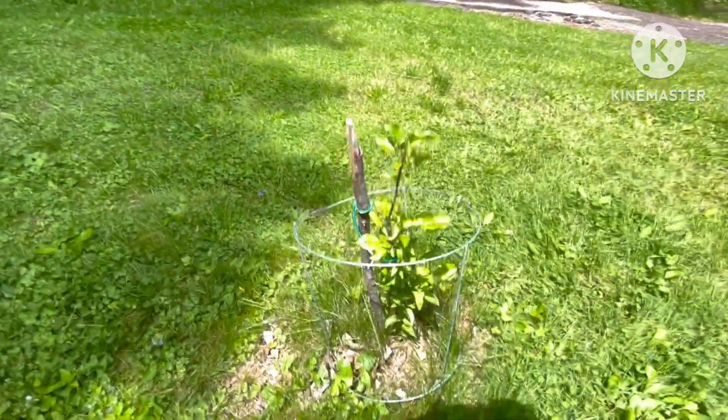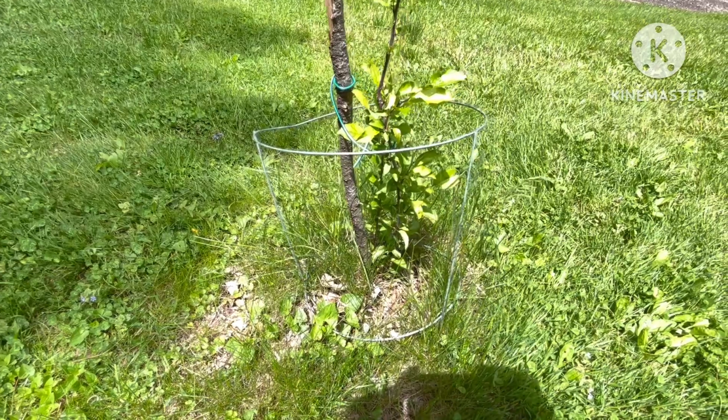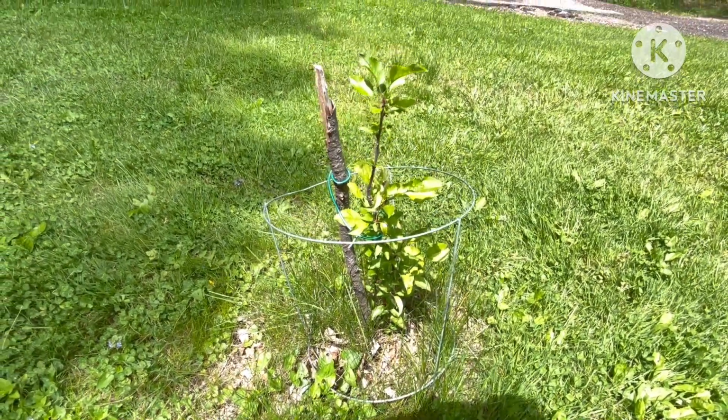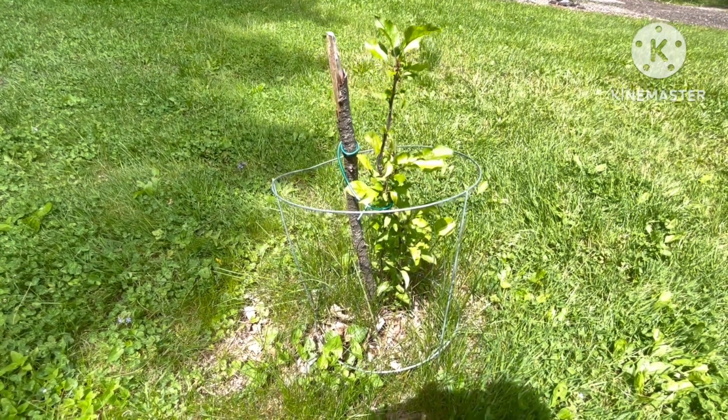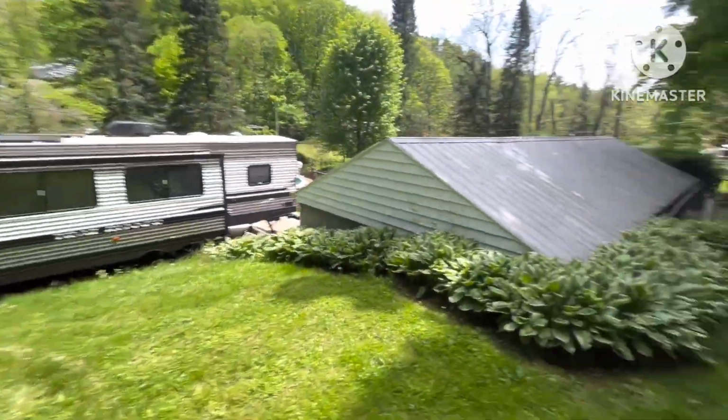Here's our other apple tree. This is the first year it's looked like it's going to make it. You just can't give up on them. I got to learn a little bit more about how to prune these things too to make it a little easier on them. And the camper.